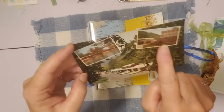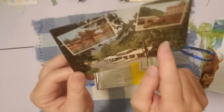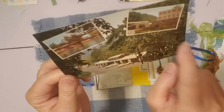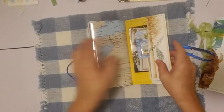Pretty little strip motel. Dorama Motel. So you can Google that, see where it was used, maybe it's still there. It's pretty scenery around there. Nice, pretty. Looks like it's in the hills of somewhere. So really neat. I like that postcard.